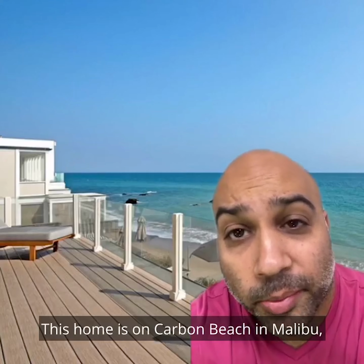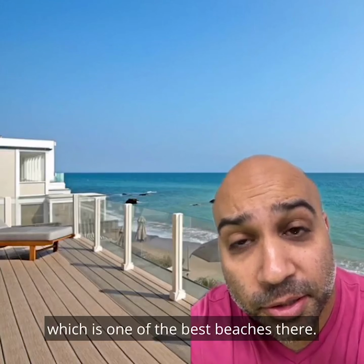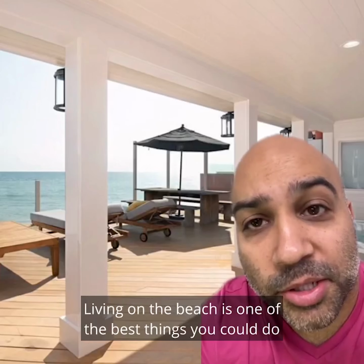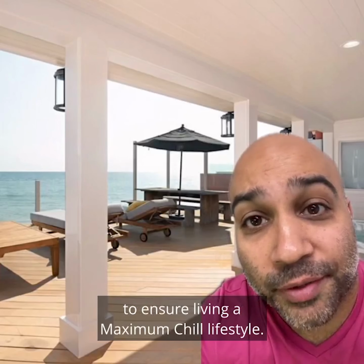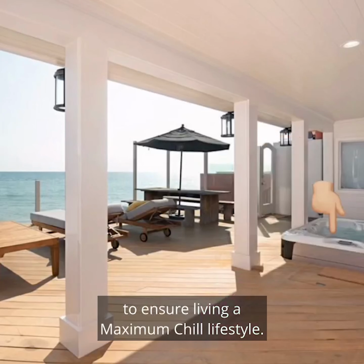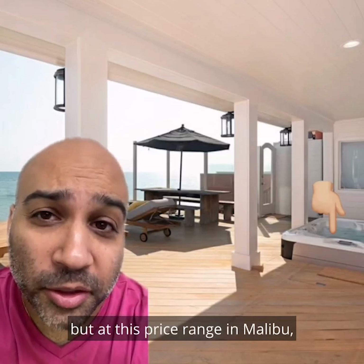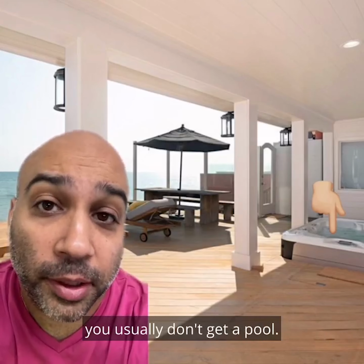This home is on Carbon Beach in Malibu, which is one of the best beaches there, so obviously this home is all about the views. Living on the beach is one of the best things you could do to ensure living a maximum chill lifestyle. We love the hot tub here. I know you're saying, where's the pool? But at this price range in Malibu, you usually don't get a pool.